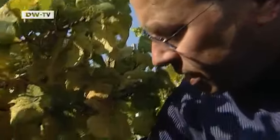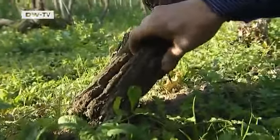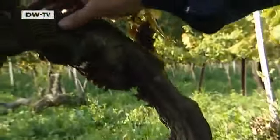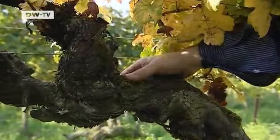If you take a closer look, you can see that the stalk and bark have cracked open, and it's hollow in the middle. It's amazing that it's still producing fruit. It's had moss for years, and it's pretty gnarled and twisted.